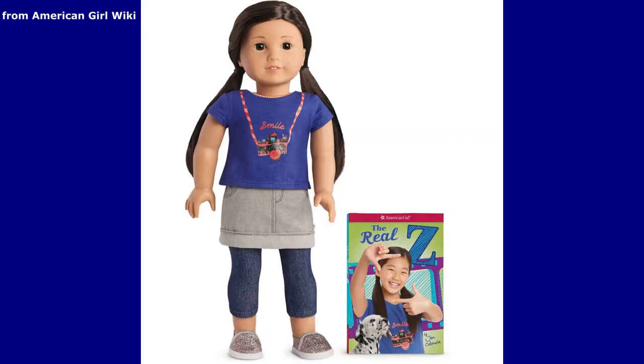Si Yang was a doll released as part of the short-lived contemporary line in 2017 and was retired in 2018. Prior to the doll's release, she was the face of the Z Crew series on the American Girl YouTube channel. Her first name is Suzanne, and Z is a nickname.